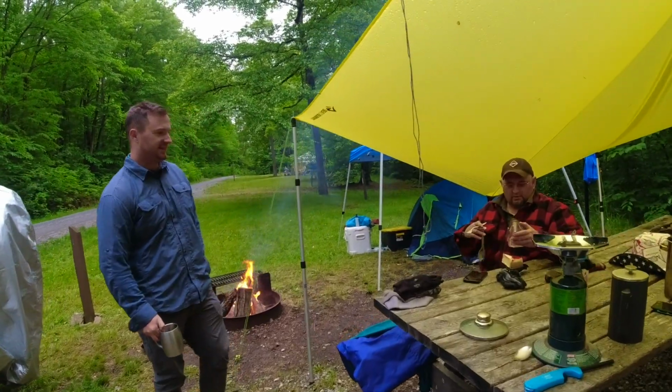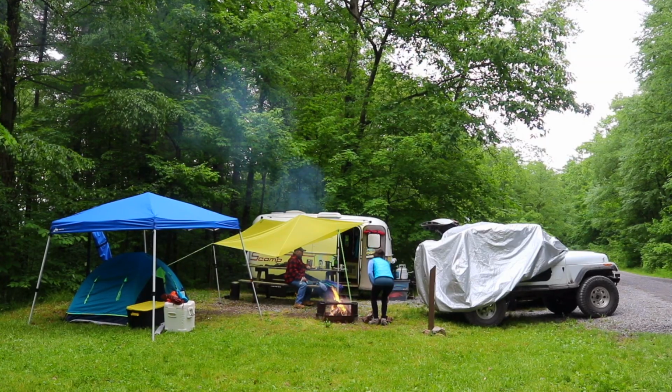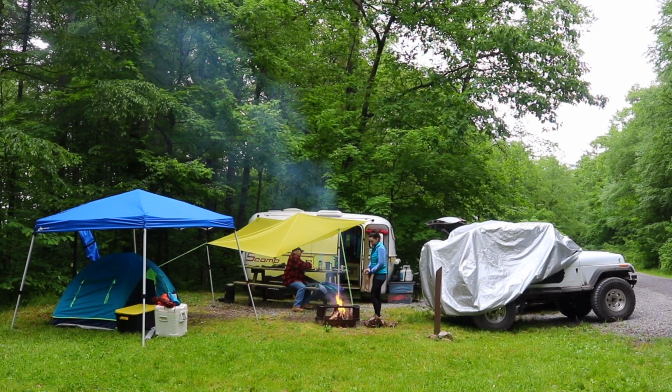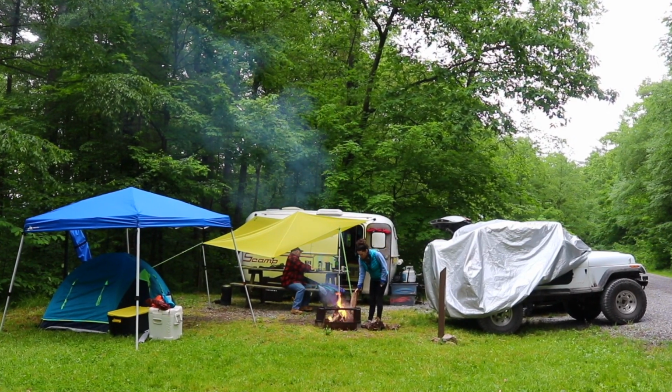We headed back to the campground and had some coffee with fresh whipped cream and started a fire while we waited for the rest of the group to come back from their ride.